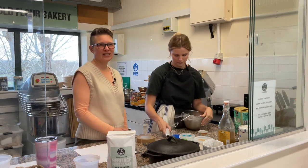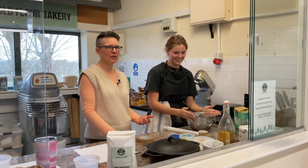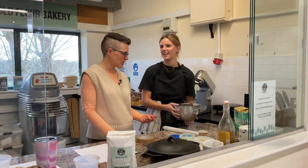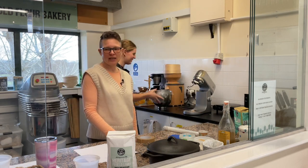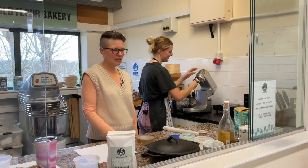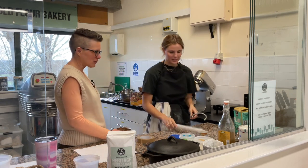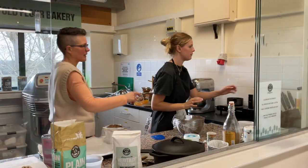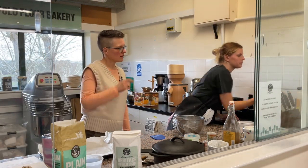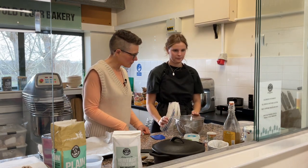See, this is what I just forget about using commercial yeast, is how quickly the dough grows. Because if it was sourdough, you'd be sitting it on the counter for the next 10 hours. But because this is with commercial yeast, it's going to be a whole lot faster. Yes, it is. Okay, so that's the first step done. First step done, yes. Brilliant. We're now going on to pretzel bites.